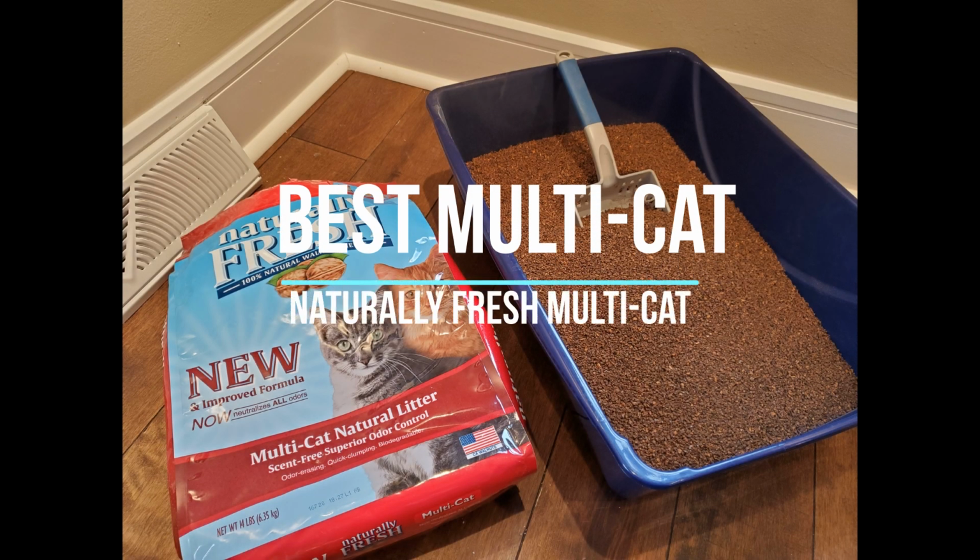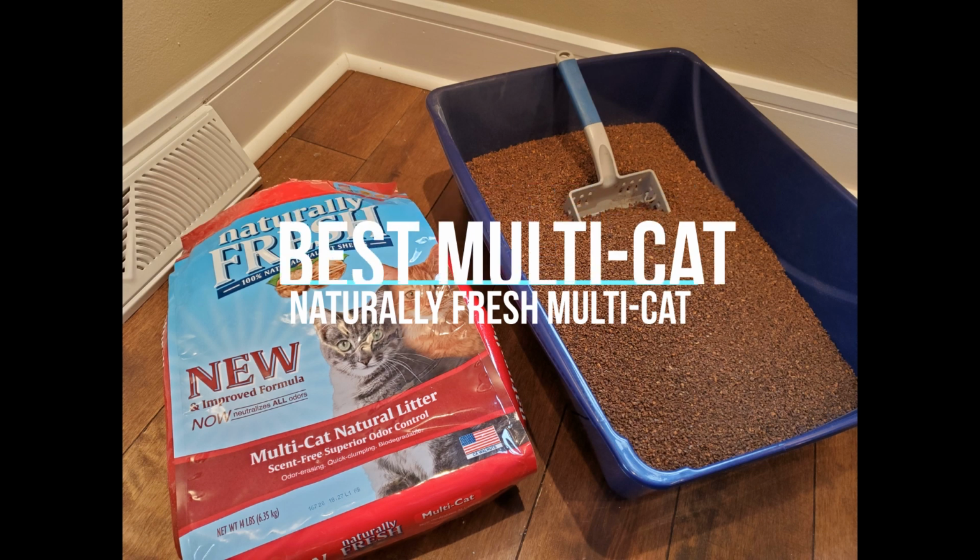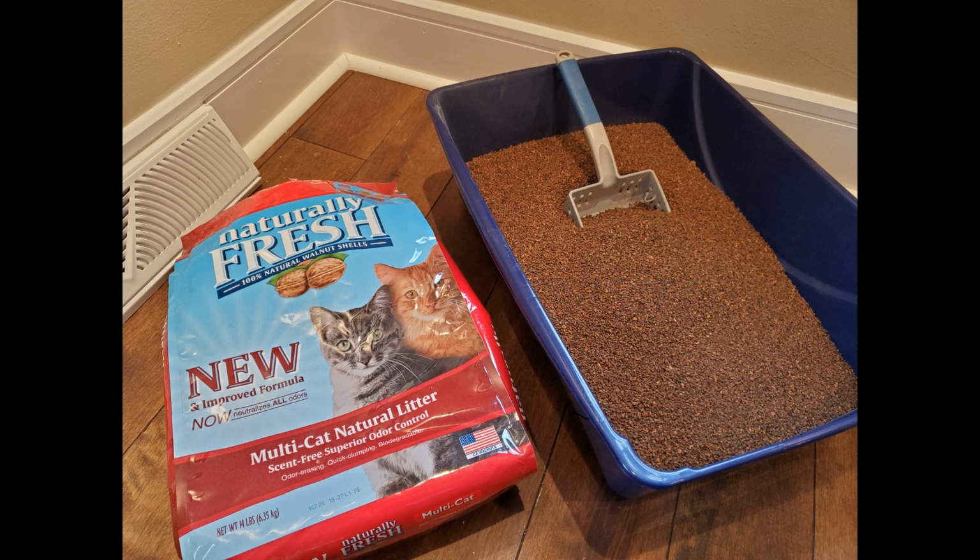My top pick for the best affordable multi-cat litter is Naturally Fresh Multi-Cat Unscented Clumping Walnut Litter. It's a natural cat litter made from walnut shells. It's unscented, biodegradable, and lightweight. I rated it 4 out of 5.